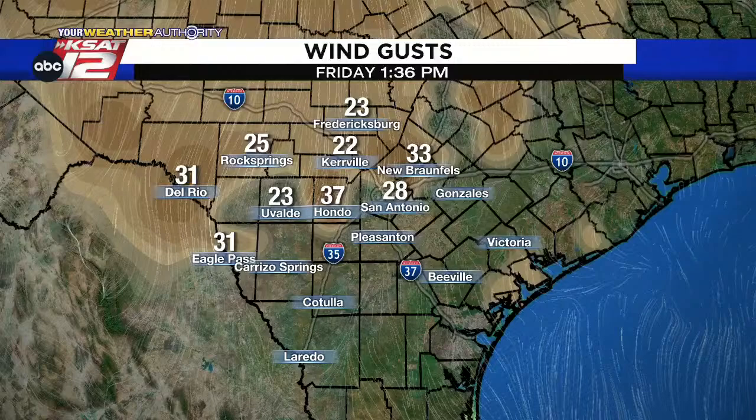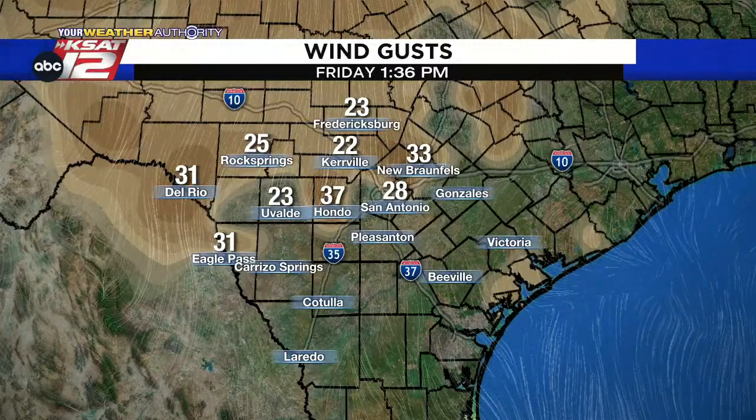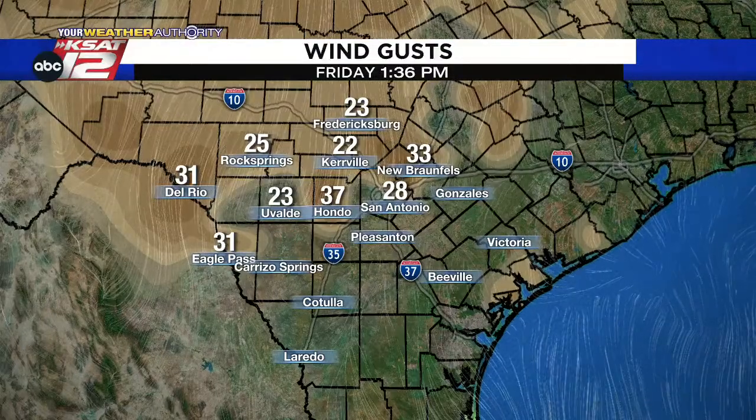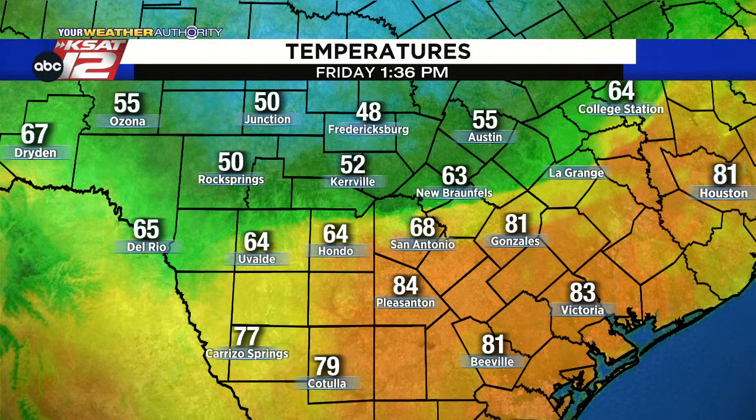You know, and one question I think we'll probably get to, what about freezing temperatures? Is that in the forecast? Not here in San Antonio, but as we get into tomorrow night and as we get into Sunday morning, that will be something to watch in the hill country. Let me show you the temperatures right now. Oh, there you go. Perfect. 7-day forecast. That's actually what I was looking for. I was going to get there.